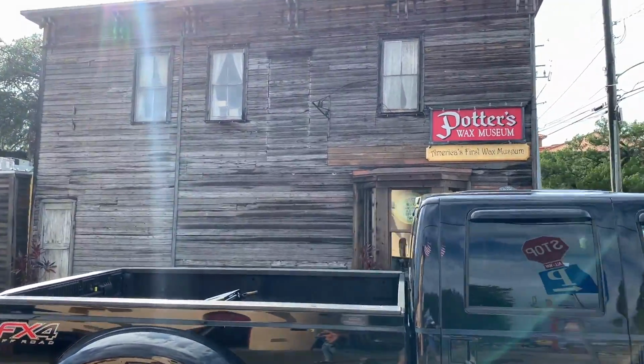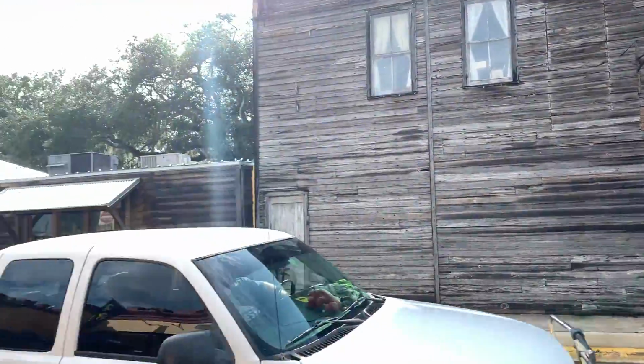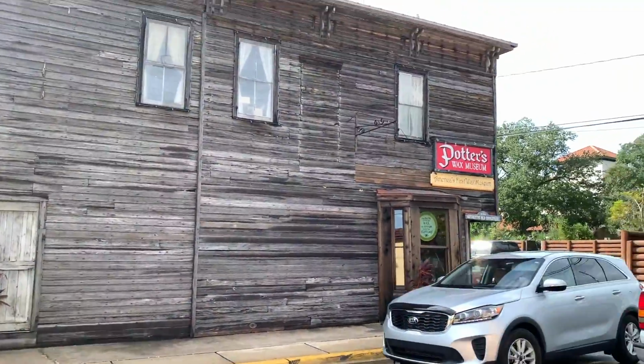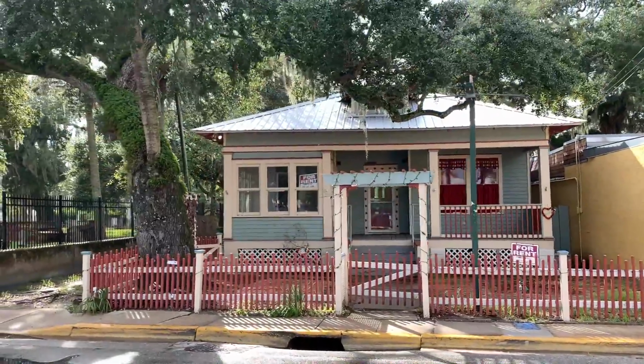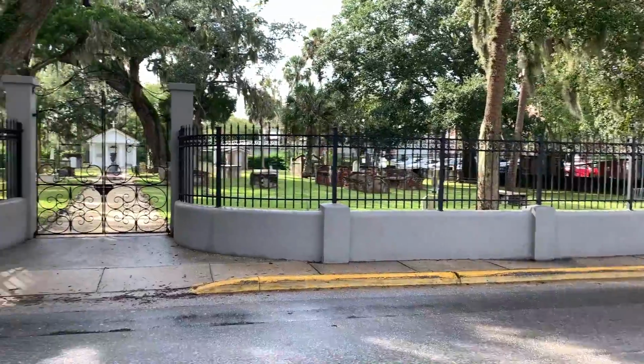There is America's first wax museum. I think on the other side of it is the oldest store. We'll go look. There's a little building down here for rent. Be right in the middle of all the action. Look at this old cemetery.